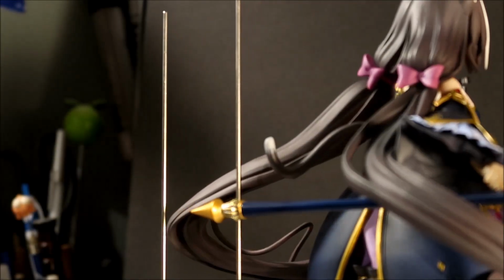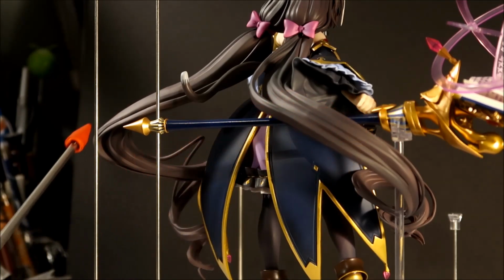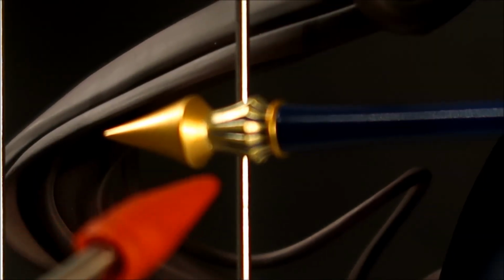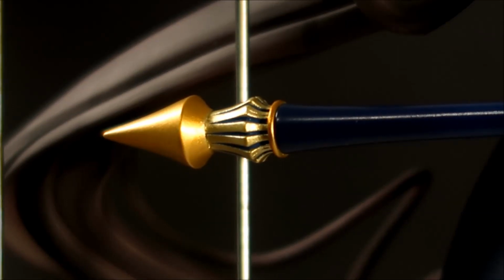And then the staff portion of the staff, or the rod portion, or the handle, whatever, is blue. It's a really dark blue, and then there's the end of it. The end of it is like a spike, a gold spike, and look at this. There are little slits or cuts in this. Really intricately designed. It's really, really nice. That's actually cut into there, and it's cut precisely. I don't know how they did that. It looks really, really good though.